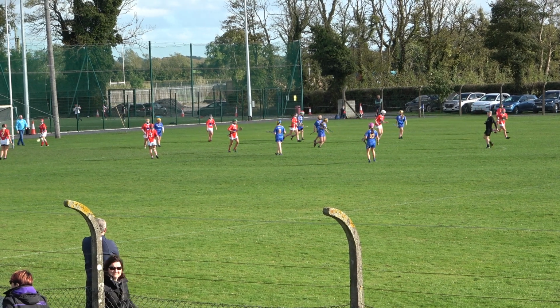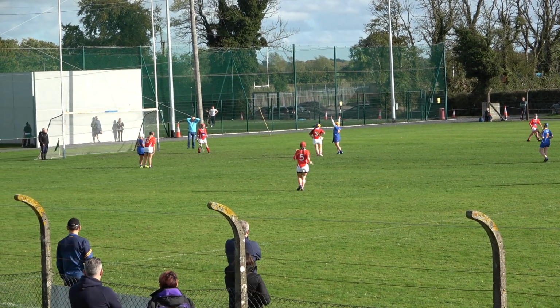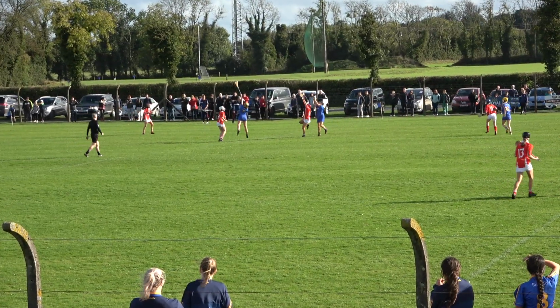The game is almost officially up. Is it up? I tell you, time is up. There will be about a minute and a half to 2 minutes injury time. Mary with ball in hand. Trim still 7 points ahead. 1:13 to 2-3. Good puck out by Mary towards Anna again.